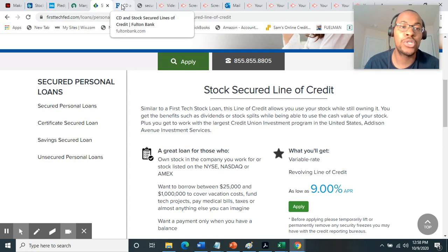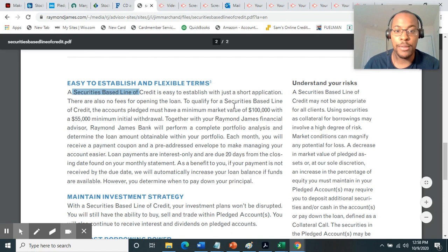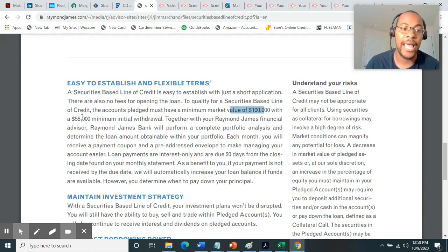Next up, let's go check out this other broker, Raymond James, actually, and they also offer a securities-based line of credit. The minimum market value of 100,000 in your pledge account and a 55,000 minimum initial withdrawal. So this, I would say, is comparable to the Charles Schwab asset line, but it has a lower minimum initial withdrawal. So that's one benefit, I guess. If you didn't need to use 70K, you could just take 55.